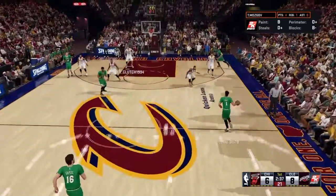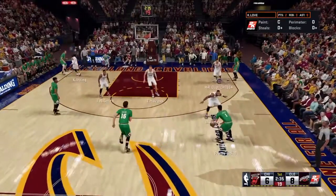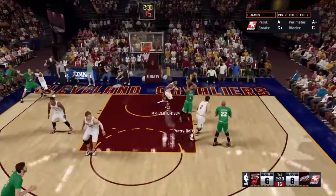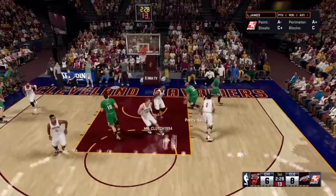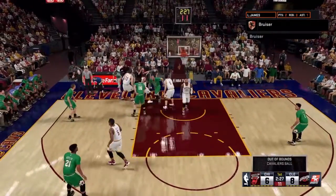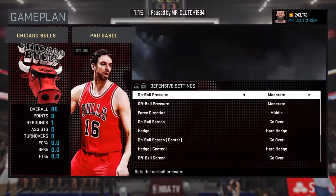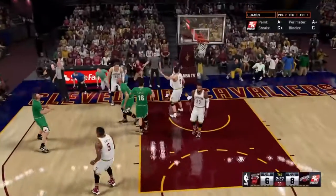Boy, I tell you what, he does not look like your typical big man up there at the line. He has an excellent stroke and a percentage to match. Rose dishes to Gibson. Out of bounds. Cleveland takes possession.